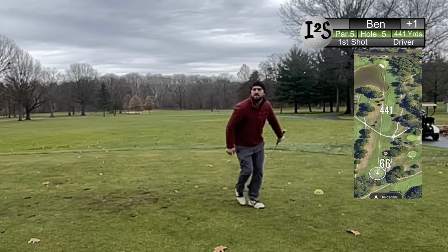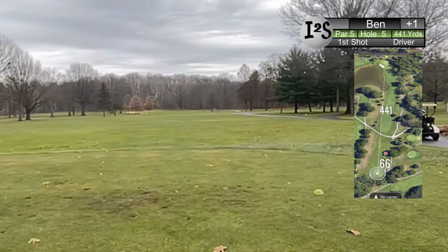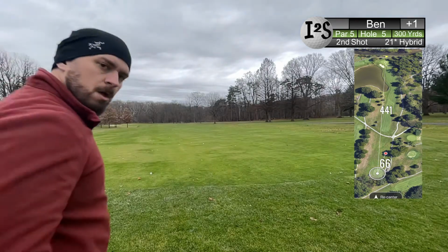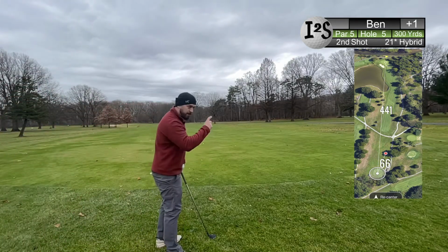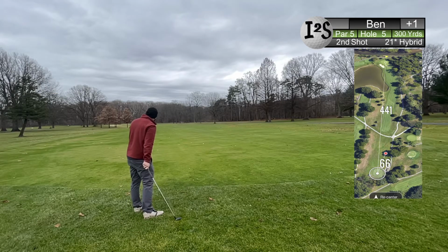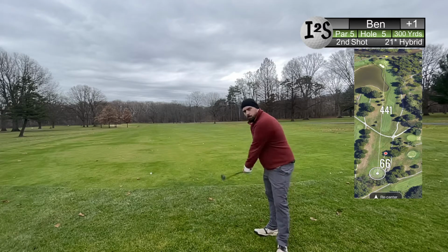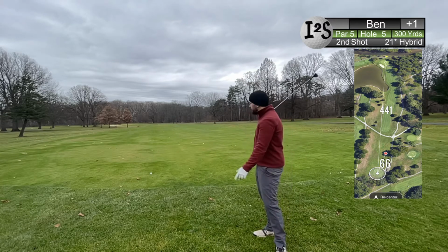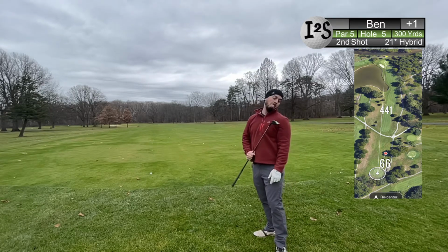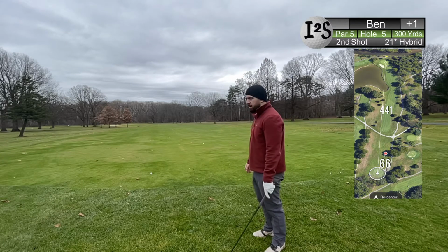Well, let's hope I got some roll, because it was all roll. There was 0 air. Hey, chalk that up to a made fairway. So I still have like 300 yards left. So instead of taking a 3-wood and trying to hit it like 260 or so, I'm going to take a 21-degree 1-length hybrid, try to carry it like 210, leave myself about 100 in.